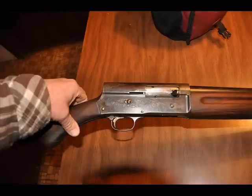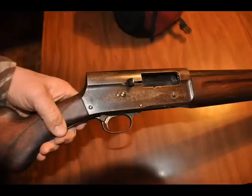Now, I've had some guns, like air-operated guns, that just let me down when I need it the most. This gun has never let me down, and it's done a lot of damage to the deer. It's probably killed in excess of 50, 60 deer, this particular gun right here.